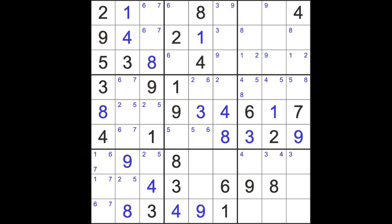So I've got to finish off the grid with the other pencil marks, the missing ones. So I'll just go across the top here. 1, 2, 3, 4, 5 blocks across here, and so we can place five in those squares. Six is done.